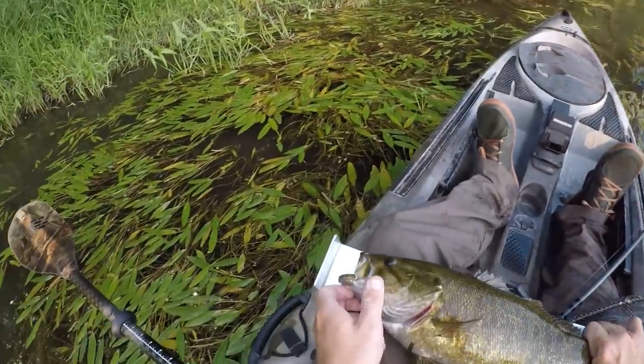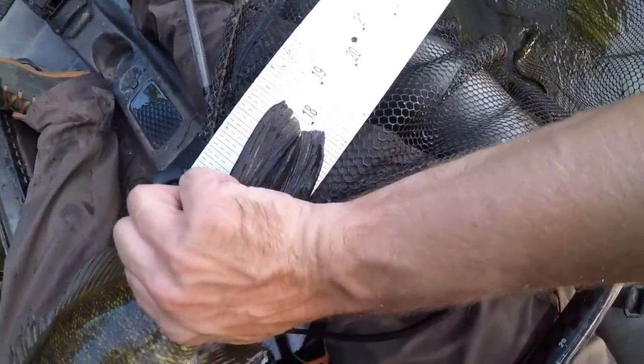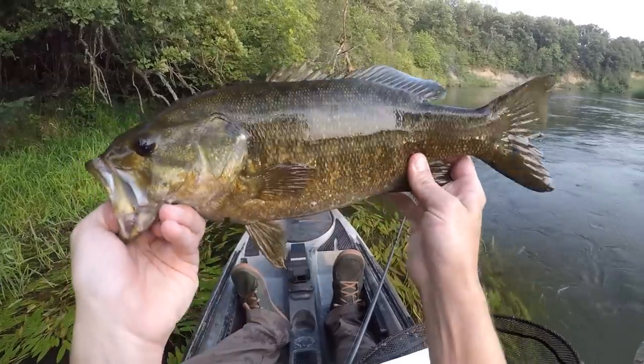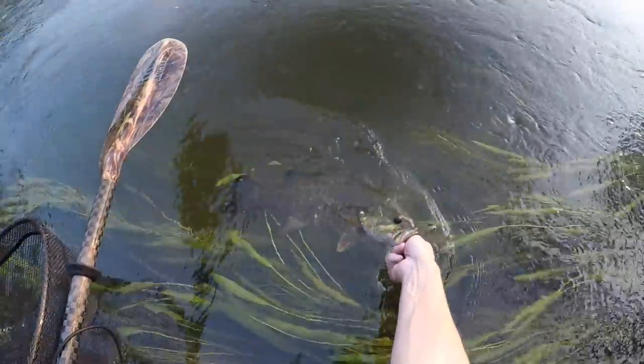We'll get a quick measure on this one. About 18 and a quarter. Beautiful smallmouth. Yeah, we're getting some nice fish out here today.